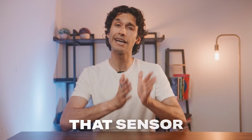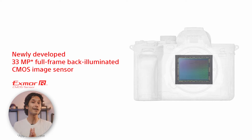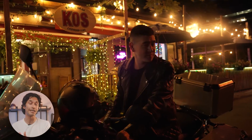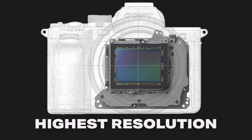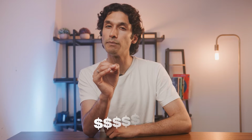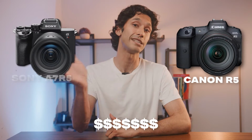Alright guys, let's get right into it. The A7 IV has that sensor. It's a 33 megapixel full frame back illuminated sensor, which has really interesting properties in low light situations. This is actually the highest resolution sensor available in a mid-range camera without jumping into something ridiculously expensive like the Canon R5 or the Sony A7 IV.